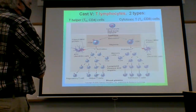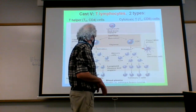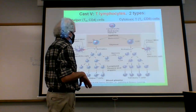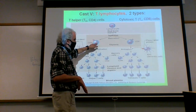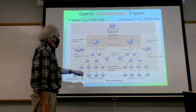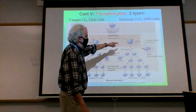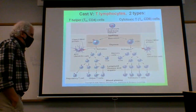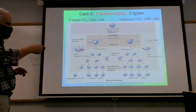So we have the lymphocyte, which is in the bone marrow. It can differentiate into a cell that is generating a protein called CD4 or a cell that is generating a protein called CD8. CD4 cells become the class 2 MHC. CD8s become the class 1 MHC types. And these are then further able to interact with antigen.